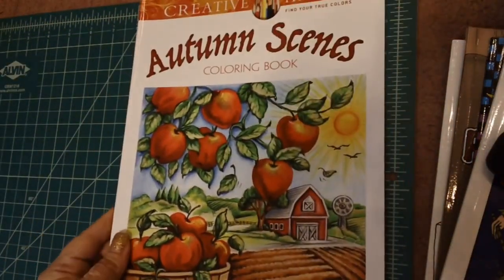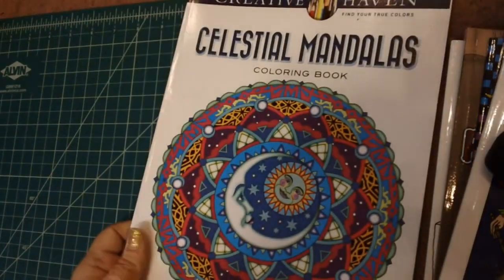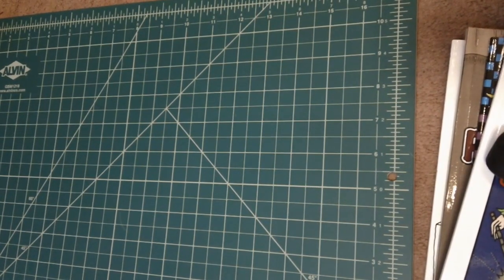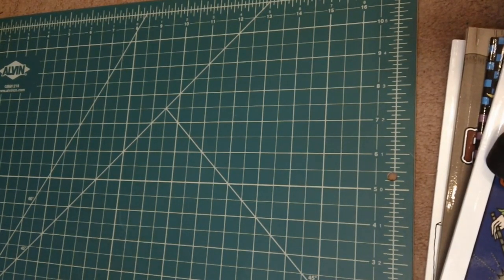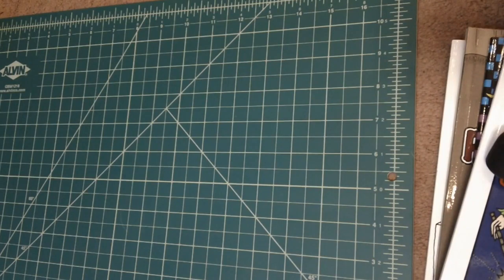Autumn Scenes. Celestial Mandalas. Then we have, let me see if I have any more. Yeah, here's some more Creative Haven. Enchanted Fairies.